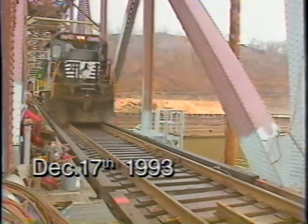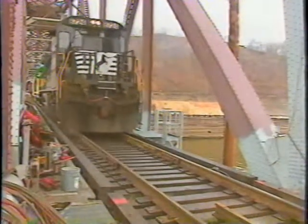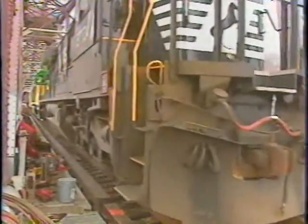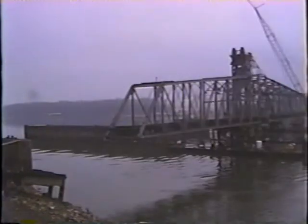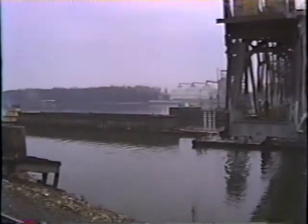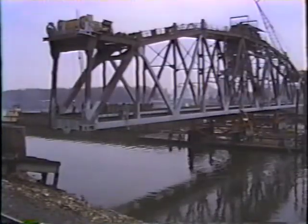on December 17th. In less than 24 hours, 20 to be exact, the swing span had been replaced. Imagine seeing the old bridge one day and the new bridge the next. That's exactly what the residents of Hannibal saw, even though some of them had a hard time believing it.